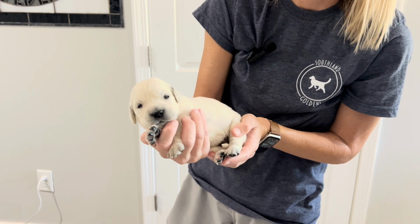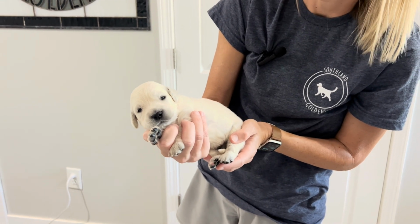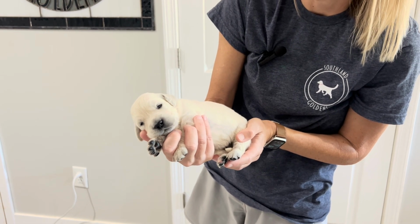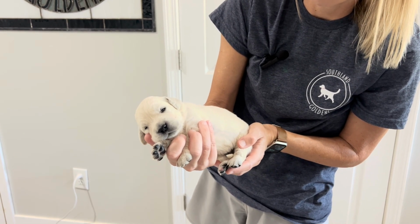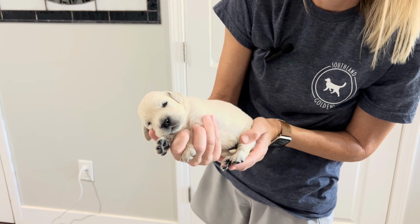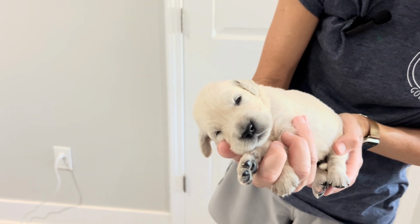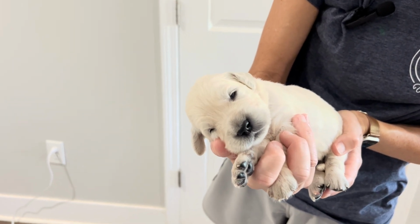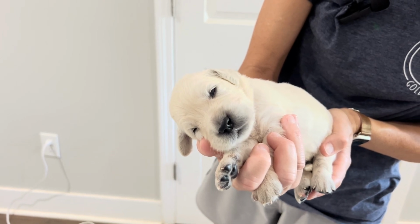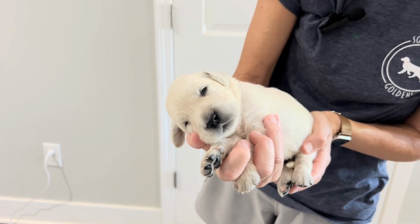Are you going to fall asleep? It's just so tough being a puppy. Oh, look at that sigh. Oh, tough being a little puppy, isn't it? Look at this. He's going to fall asleep. Watch those eyes. Another nap for the day. So that's Mr. Red at 2 pounds.